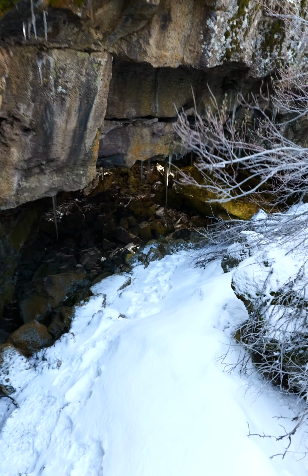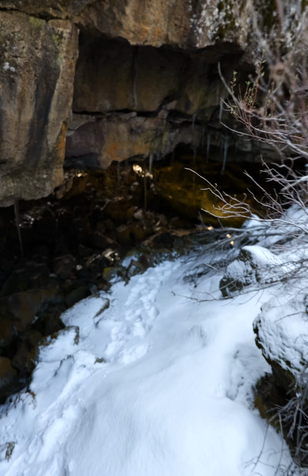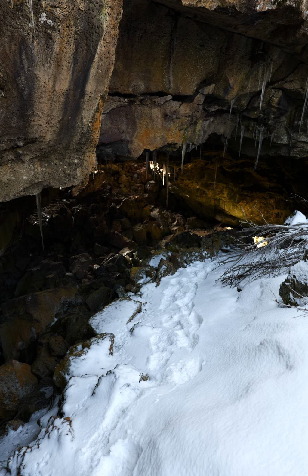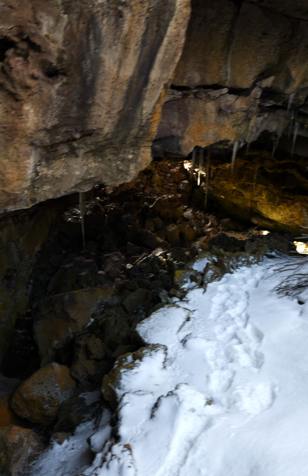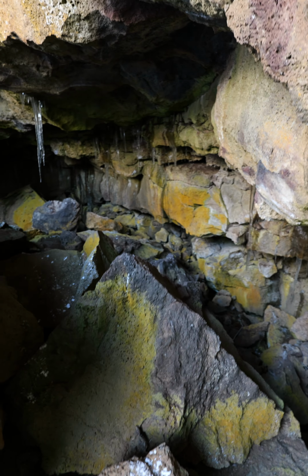You notice there's a trail to the right down in the main tube, but there's more formations if I turn left to go up the tube. I'm not even sure if it's technically the same tube or just this mostly collapsed, technically a side tube. Anyway, I'm gonna go this way very carefully.